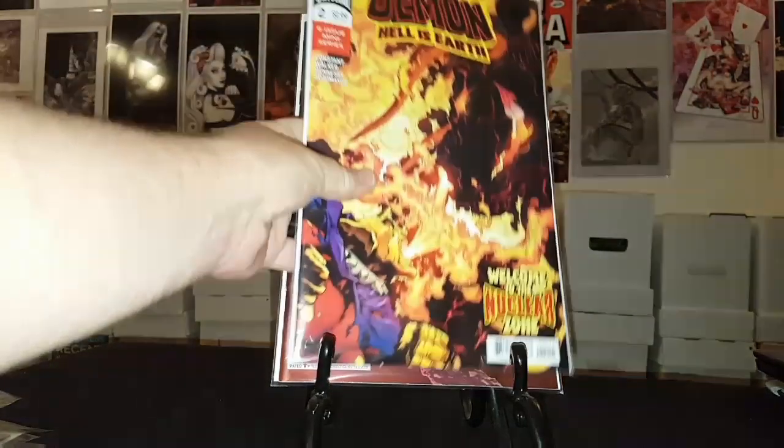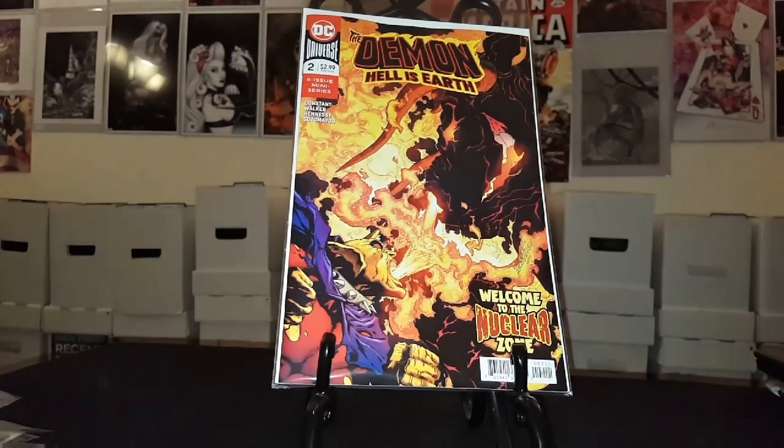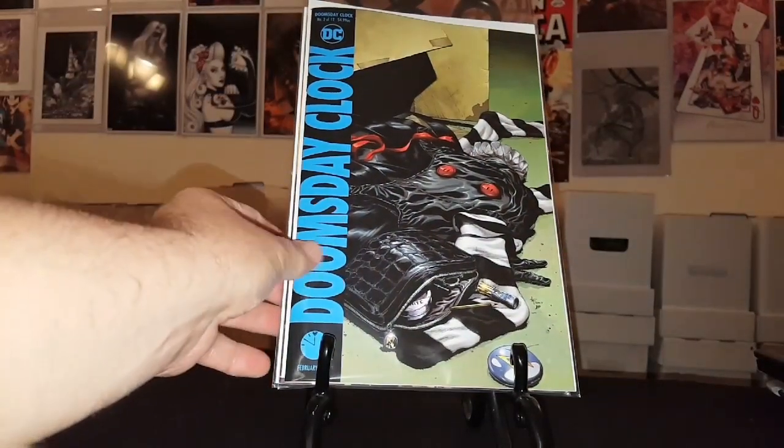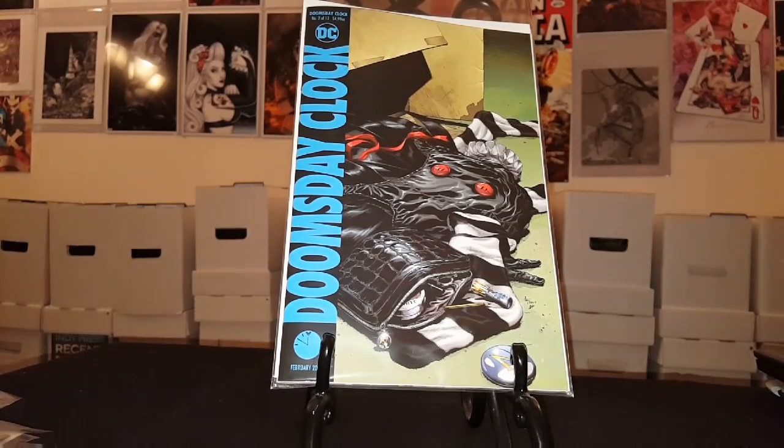Love that cover. Then I picked up Demon Hell is Earth. This is another really good story, guys, if you're not on board yet. It's on issue number 2, so it probably shouldn't be hard to find issue number 1 and get caught up. And another good book today that came out, Doomsday Clock, number 2.